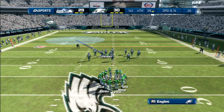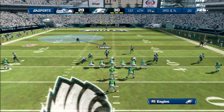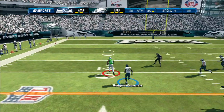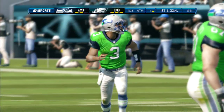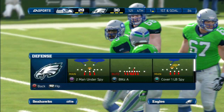Look around. Out here, they're going to blitz. They're all packing the line of scrimmage. This is third down. Quick drop back. Throwing now to his left. Well, when you get down here this close, you've got to be tough, big, and strong to get in the end zone. That time, he falls a couple inches short.